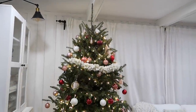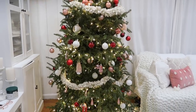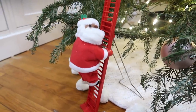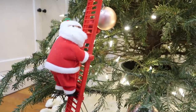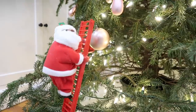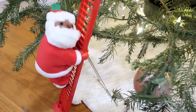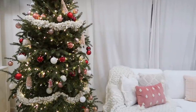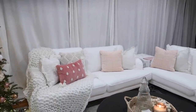We're starting the tour today in the coziest place of my home, the living room. My theme for this room is pink, and more so of a traditional red and white. I decorated the couch with really beautiful pillows, and I added in a lot of blush tones in this space.